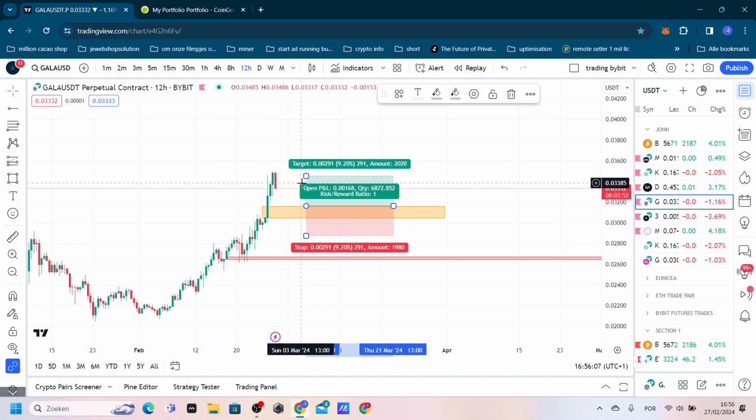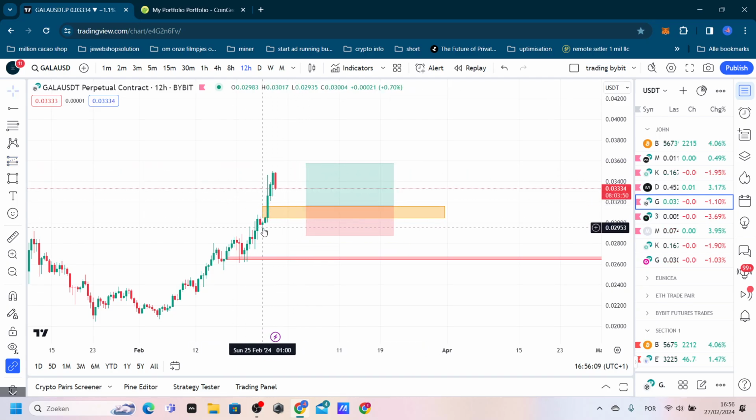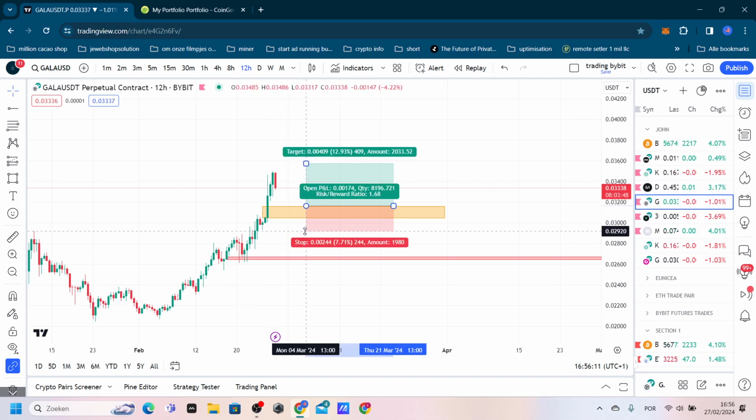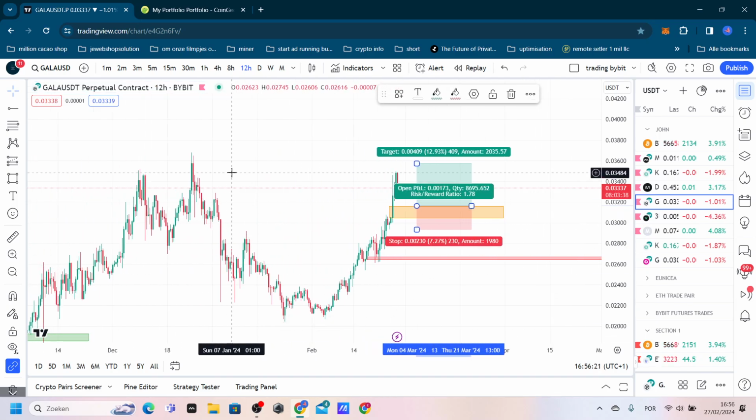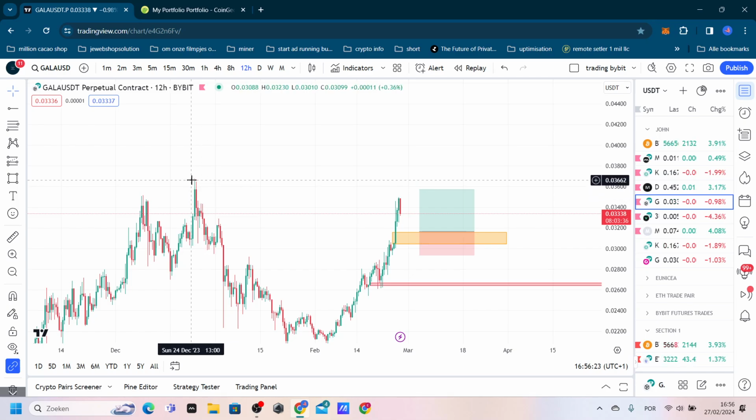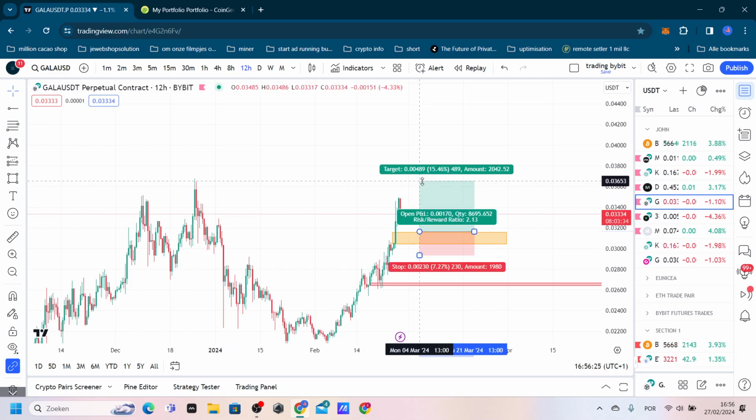So this would be entry. Where would you put the stop? Yes, under there. Yeah. So a little bit under the candle here, or this one, or under this candle. I would do the same if that would be the point of interest or area to enter. And I think his profit would be here. Yes.